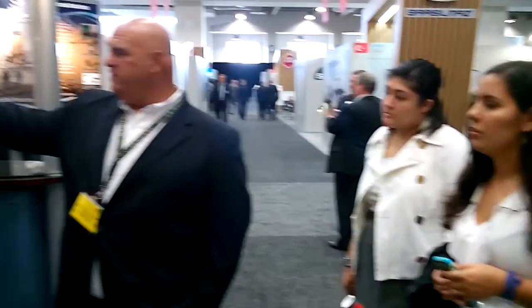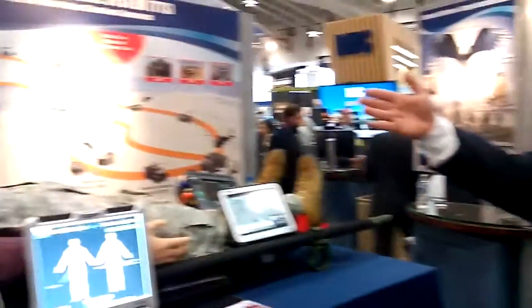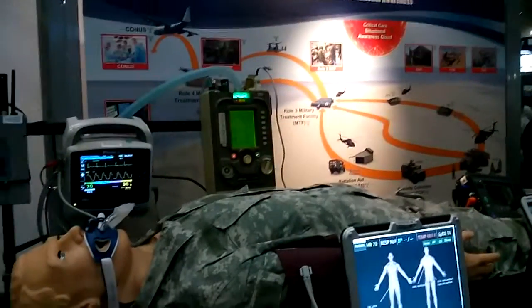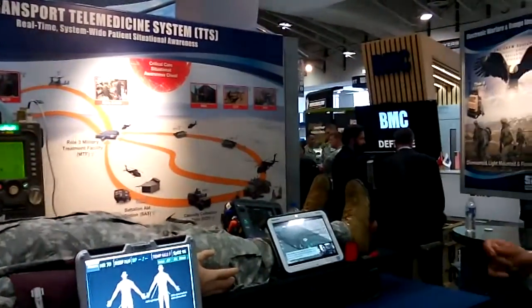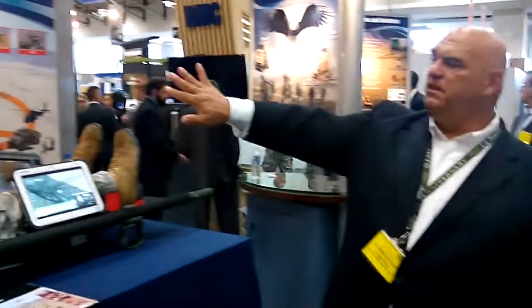Sanitation from point of injury all the way through the different types of transport, the different levels of treatment, until they finally come back home to the United States. The way that's broken down is Echelon 1, 2, 3, 4, and 5. 5 is back home.